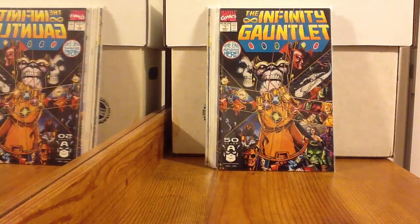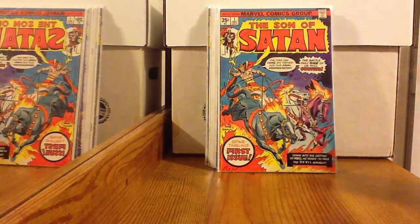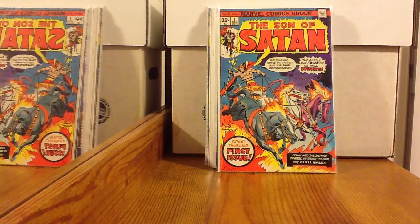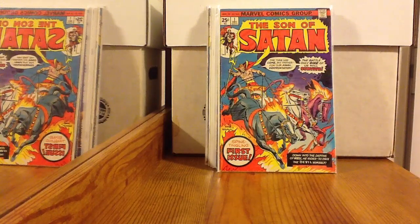Up next is The Son of Satan #1. I have a thing for Bronze Age comic books, the look of them, the colors. I just love everything about it. As a collector, I know most of us like first appearances and #1 issues, and my goal is to collect every #1 issue I can possibly get my hands on for a decent price. And this one only cost me probably $4, so I was really happy with it.